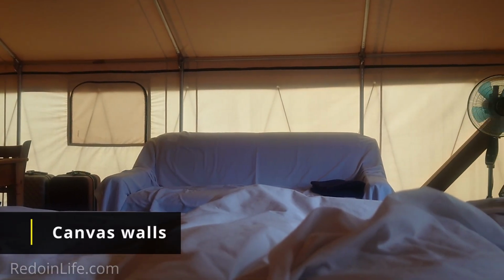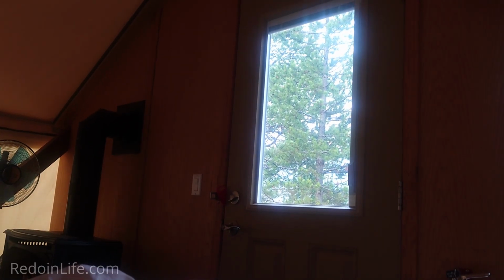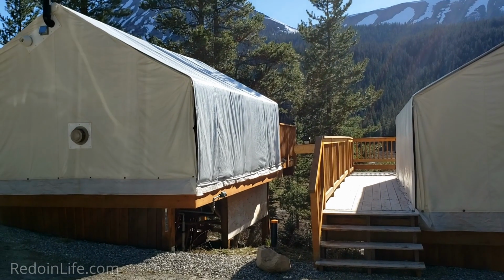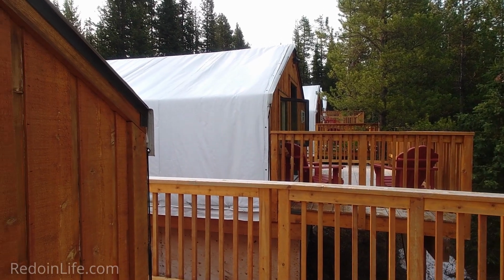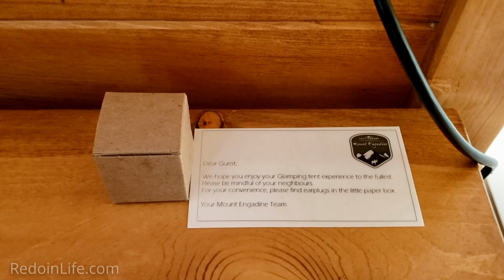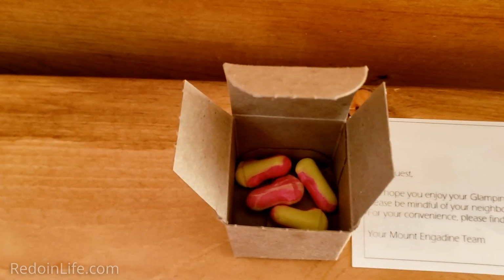There are some pros and cons with the tent walls being canvas. We loved hearing nature through the tent throughout the day and night. On the other hand, you can hear people talking outside the tent when guests or staff pass by, and from the neighboring tents when other guests are talking, or with dogs barking because the tents are pet friendly. Vice versa, your conversations can be heard by other guests as well if you are talking loud. So it's a nicety that Mount Engadine Lodge provides its guests with earplugs just in case it gets too noisy.